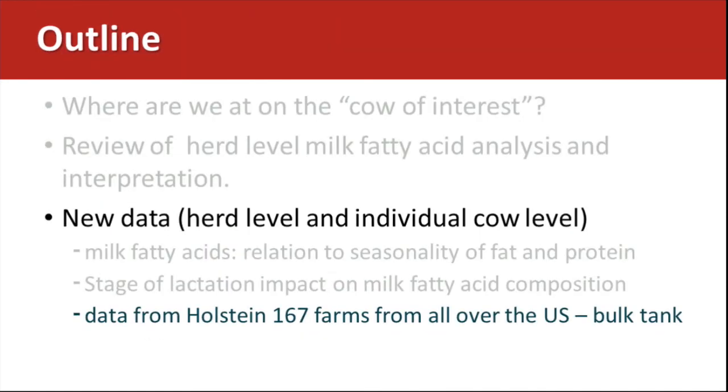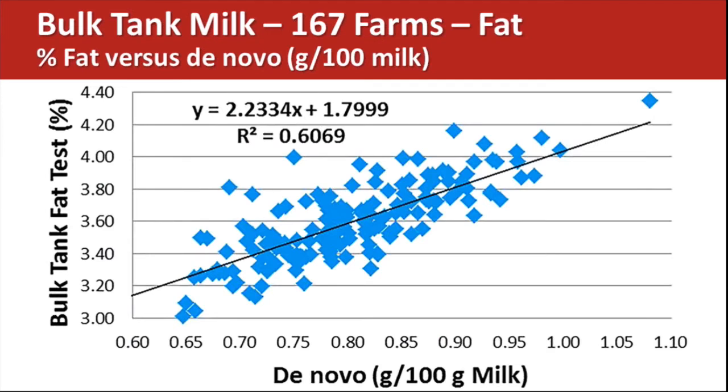From 167 farms across the U.S., the real question most of my friends were asking, particularly from outside the Northeast, well, you know, you guys, if you learn how to feed the cows in the Northeast, you'd probably be in good shape, right, Mike? So does this apply across the United States?